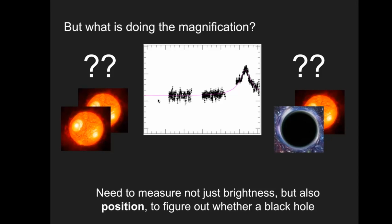And so the question is, we see these brightening events, but which ones are due to black holes and which ones are due to stars? There's actually a lot more stars than black holes in the Milky Way. And so most of these brightening events that are seen by these surveys are actually due to stars and not black holes. From this brightening versus time plot, which we call a light curve, we can't actually figure out what is doing the bending, whether it's a star or black hole. They'll produce the same looking signal.